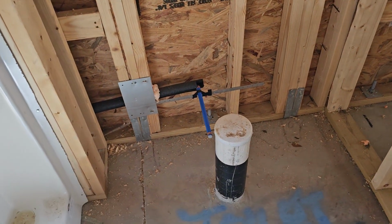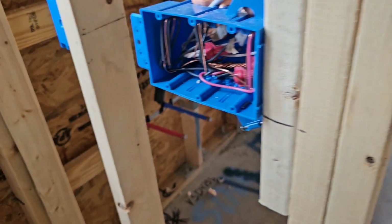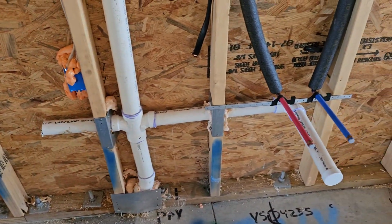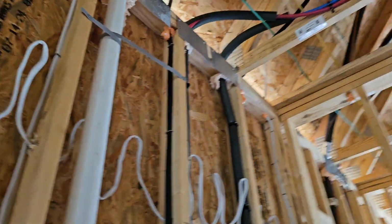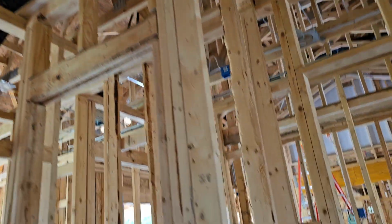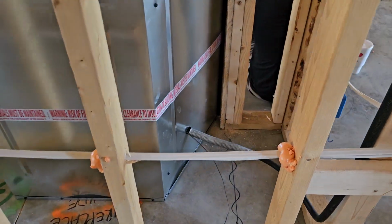There's your water line coming into the toilet. Plumbing and water coming into the shower, bathroom. That's your vent out for the plumbing, water lines. This is the back side of the fireplace.